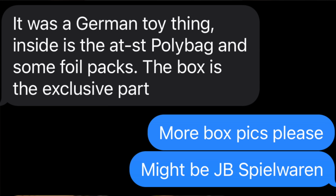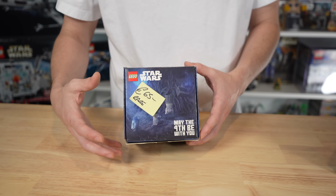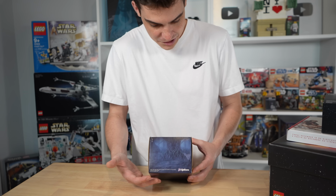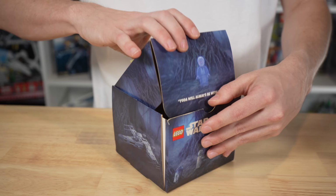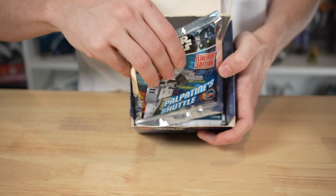And then a second later I texted, oh, it's probably from JB Spielwaren. And then a second later after that, they texted me back and said, it's from JB Spielwaren, but they had already bought it. Anyway, this was for their May the 4th promotion at this particular store, and it does say copyright LEGO on the back, so I assume this is officially endorsed by LEGO, therefore it is an official product in a way. So if we open the box, I don't know if this is what originally came in the box for sure, because it's not sealed.